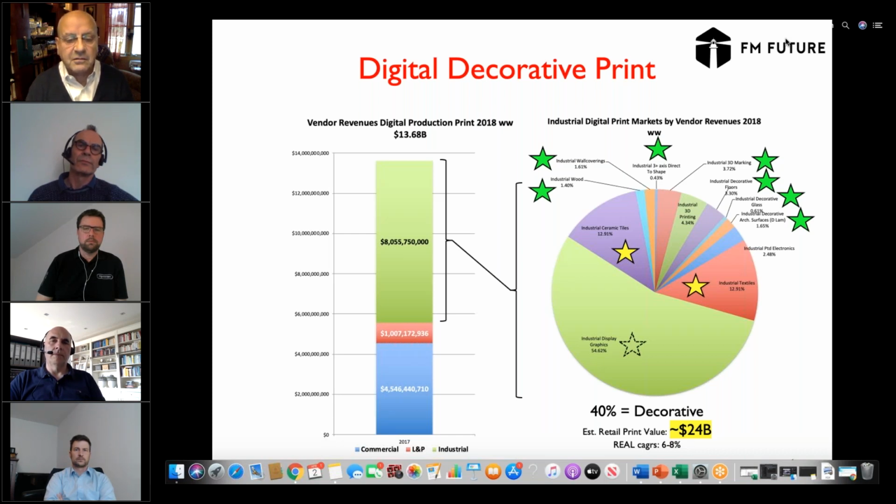And interestingly enough, the bottom part in blue, which is the commercial print or document print, is not the biggest part. No, that's usually what people talk about. The part in the middle in red is labels and packaging, which most of that is labels, and packaging is really embryonic. The really big markets are what we call industrial. Now, then we've split that out on the right.